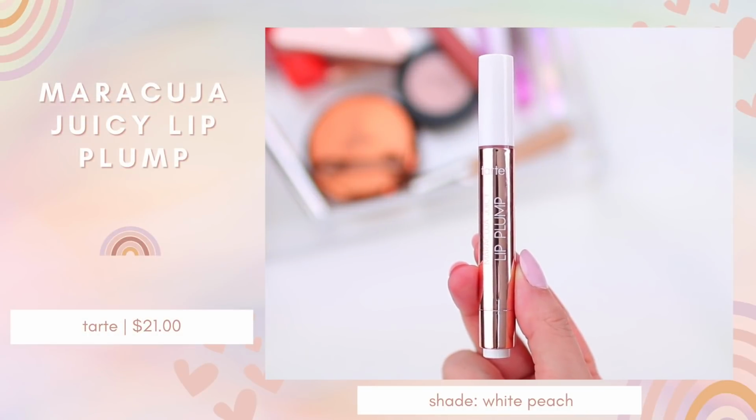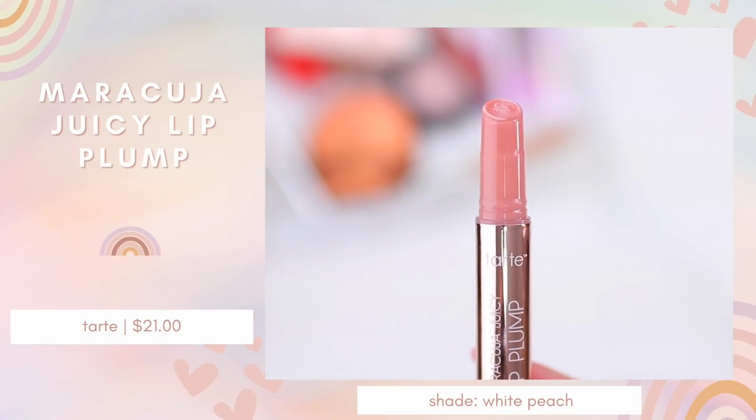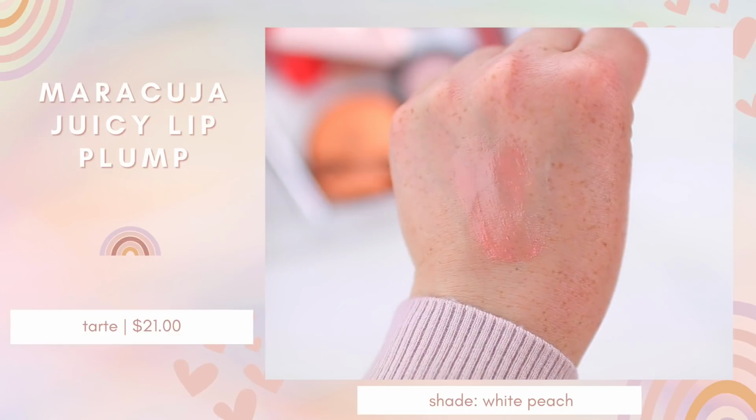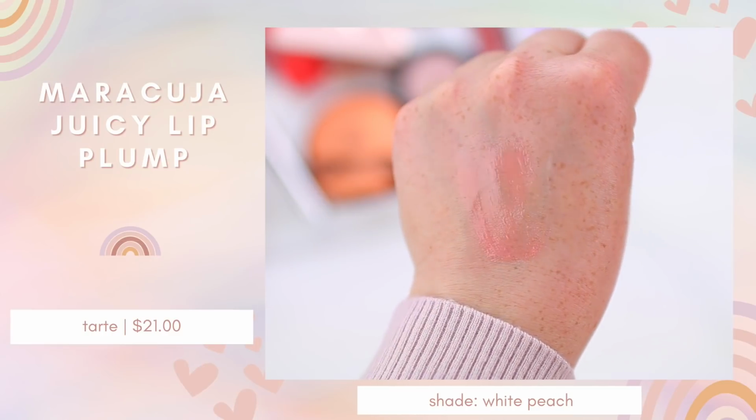So anyway, I picked up the plumping version of the Tarte Maracuja Juicy Lips. I got the shade White Peach. I love the original one, so I was excited to try the plumping version, but honestly, I don't notice a big difference between the two formulas. If you guys have tried the original and you've tried the plumping version, please let me know what you think, because the only difference that I see is that the plumping version has a little bit of a cooling effect.